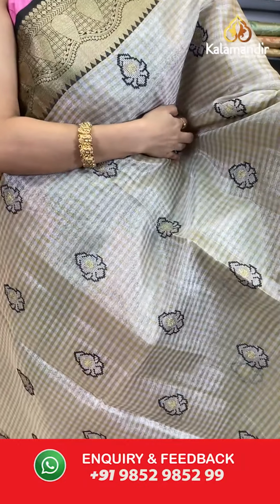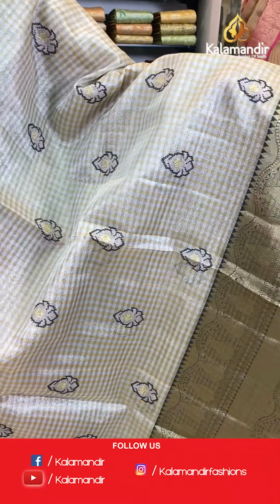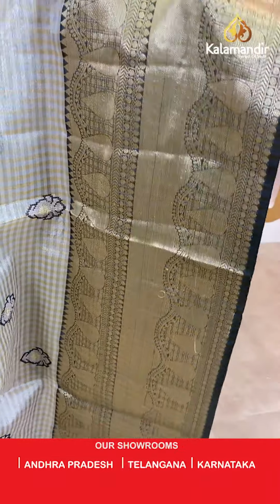The pattern is the same, the color is different, and the color combination is yellow and black color, where all over the body you will find ethnic motifs work. If we talk about the border, we have a beautiful huge border in golden zari work with a beautiful contrast pallu.